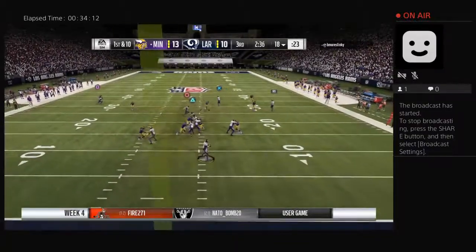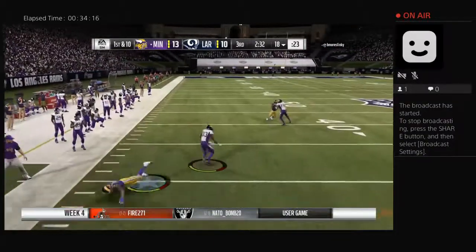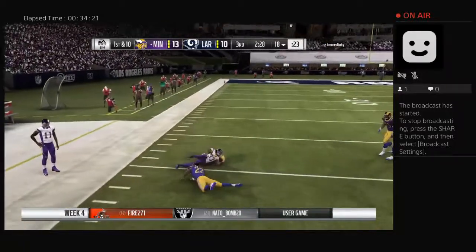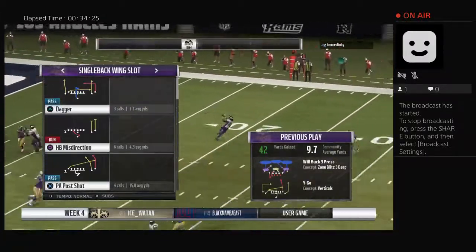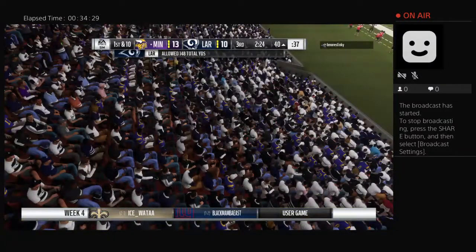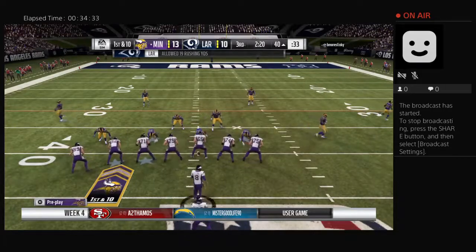Cousins now to throw on 1st down. He's going to flip one out here to his running back. And all the way down to the 40-yard line. A big play there on the catch and run. 42 yards. So the big play moves him all the way across midfield to the 40 now for 1st and 10.